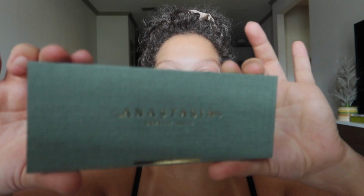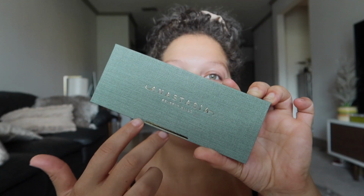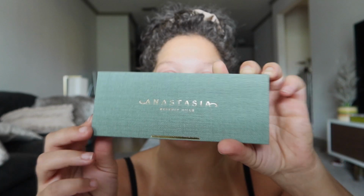Okay, so let's dive right into this palette. I'm gonna guess it's called Nouveau. That's just a hypothesis, an educated guess here. Let's read a little bit about this. This is gonna cost you 55 buckaroos. I do like the packaging. It is nice, sturdy feeling. If you get it dirty, you can just take a rag or whatever and wipe it right off.